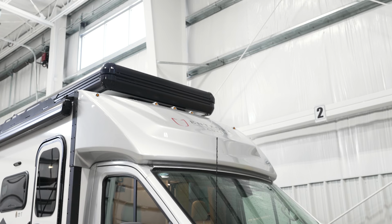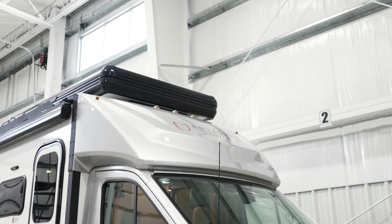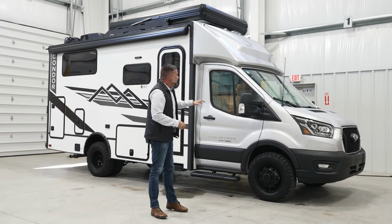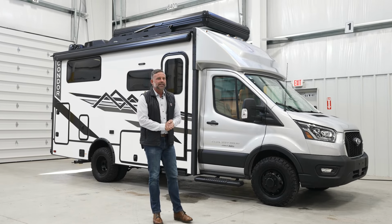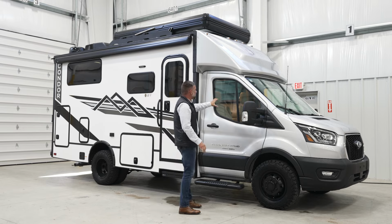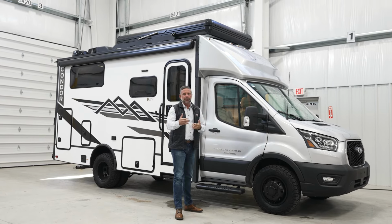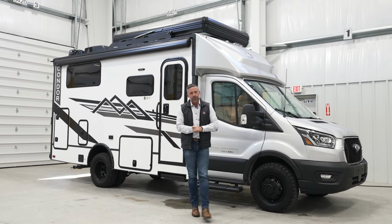As is traditional, kind of our hallmark with Entegra Coach, is we do have this one-piece seamless fiberglass front cap. Fun fact on this is, I don't know if it's the aerodynamics of this chassis, I don't know what exactly it is, but at times you can get a lot of wind noise in the front of this coach, and a lot of folks are attributing it to somehow the dynamics of mating this front cap to this chassis.